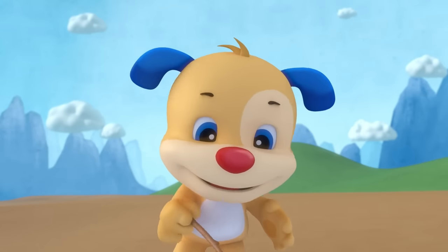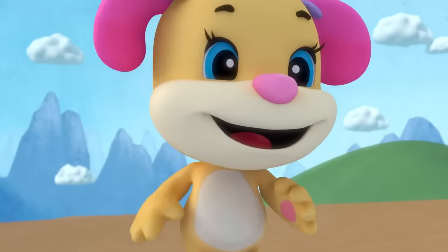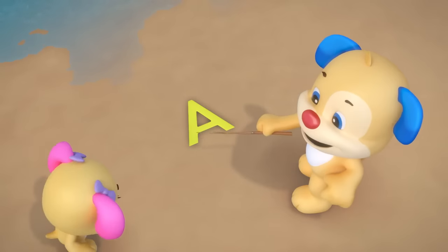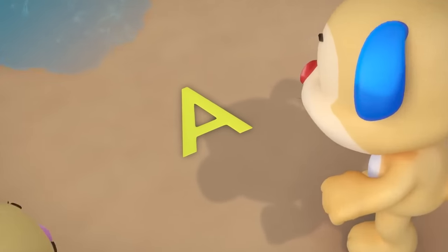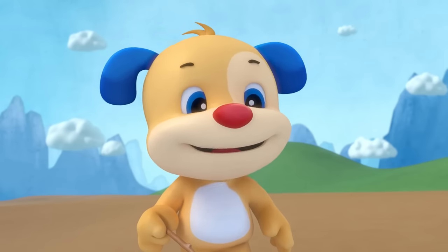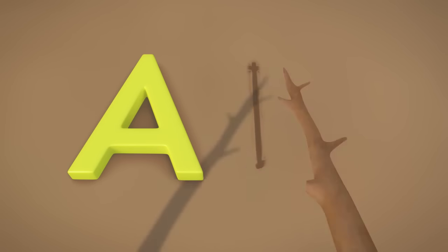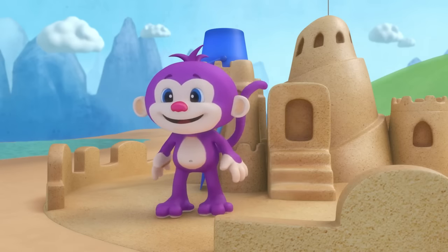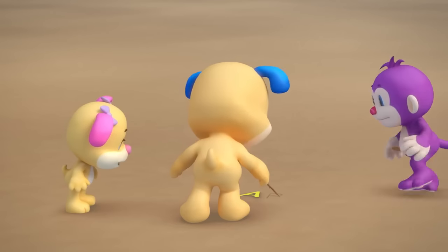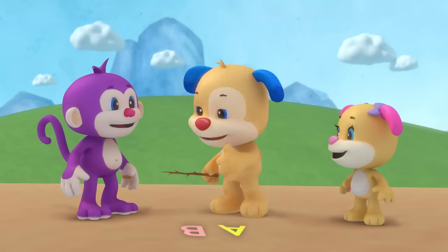Draws across the sand. Sis looks and tries to guess. It looks like A, can you see? Is it A? Yes, yes. Puppy laughs and draws again to make another one. It looks like B, can you see? Yes, it's B, well done.